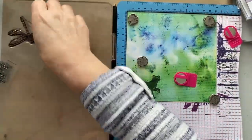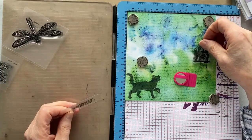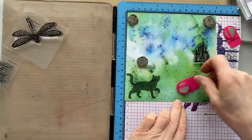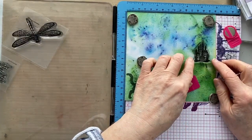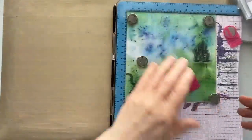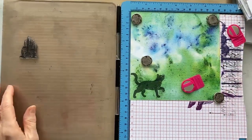So we're going to have the castle kind of on the hill here. So we've got all this dark green stuff going on. So let's have that. We also have the flying dragon, and we also have the flying owl as well, which work really well with the mini castle. You can also use the mini castle with the magical, what's it called? Magical keyhole.